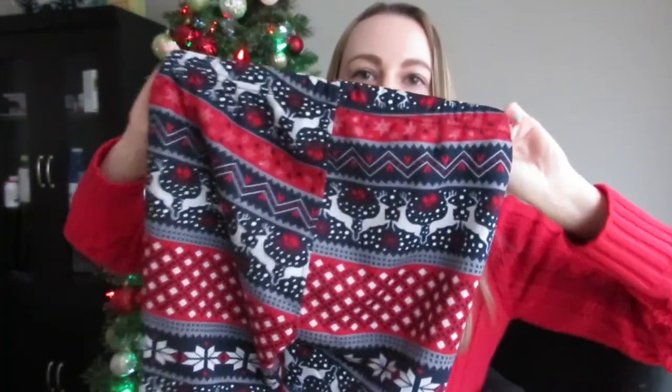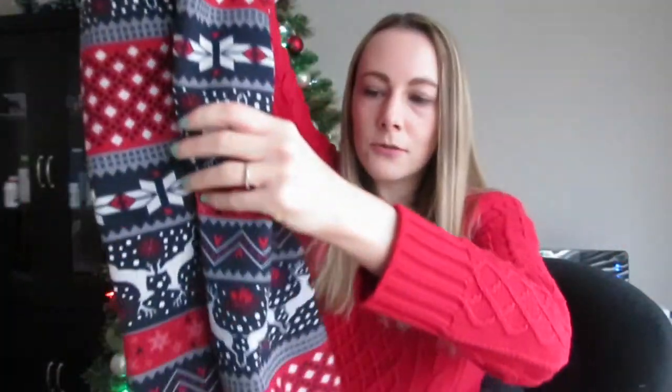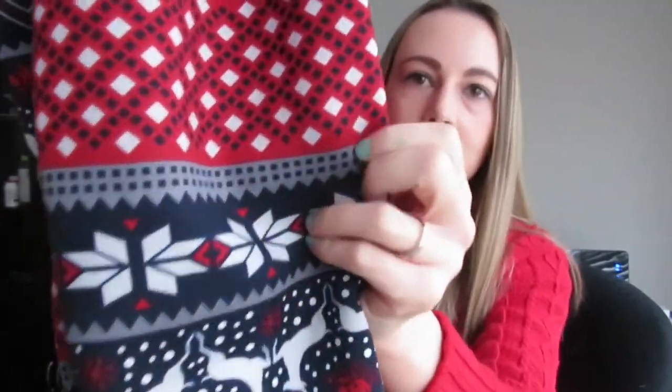They just sell leggings, just so you know, and they're different designs. And of course, during Christmas time, they'll come out with new designs for Christmas. So what I ended up getting was these festive leggings here. They have reindeers on them, mostly all the way down. Yeah, I just think they're so freaking warm. And then they got this design at the very bottom, and I have tried them on and they do fit, but I will show you.